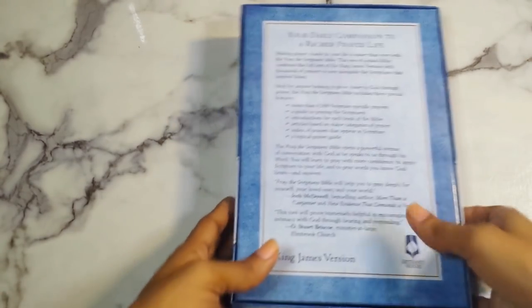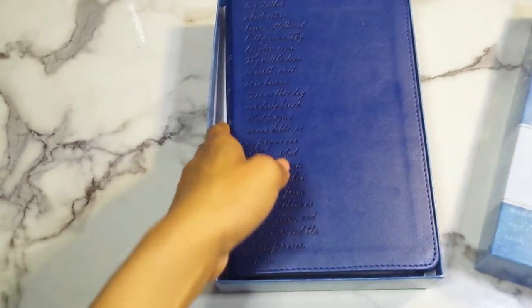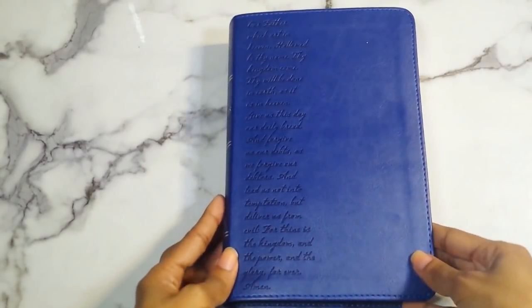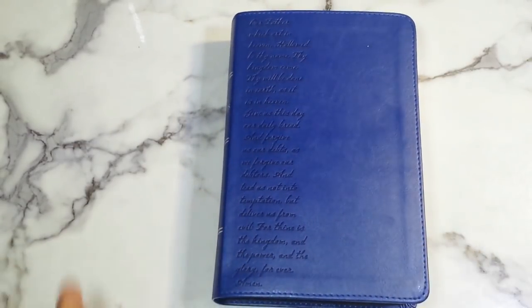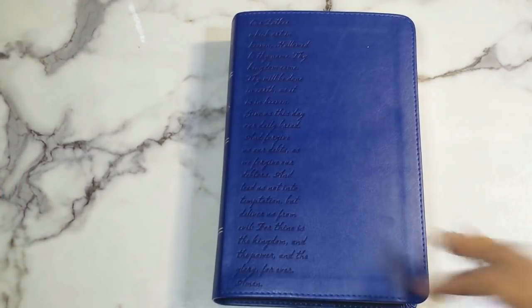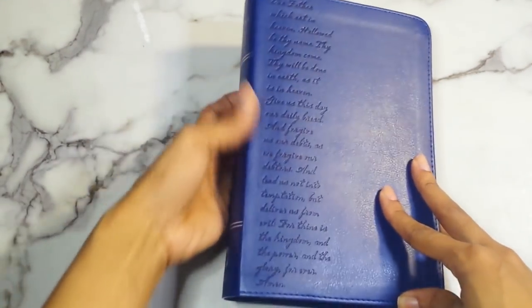So I'm going to now take it out of the box. And here it is. The gift box is really nice and sturdy, so it's one that I keep just to store my Bibles when I'm not using them at the moment, so they don't get dust or anything. But here is the Bible itself. It's really small and compact. It's just a really cute Bible. It feels pretty nice, and it has the Our Father prayer.